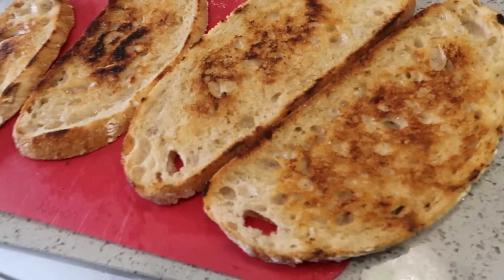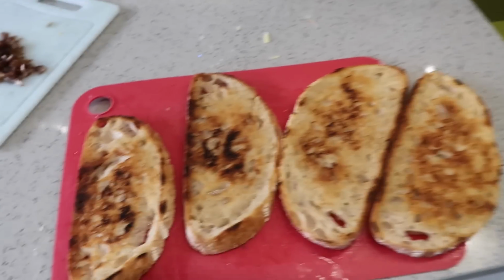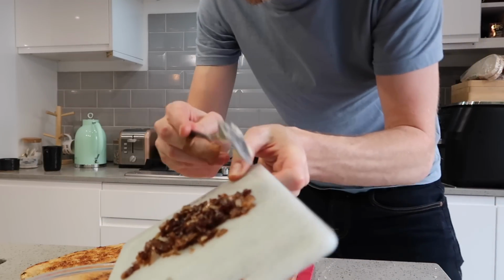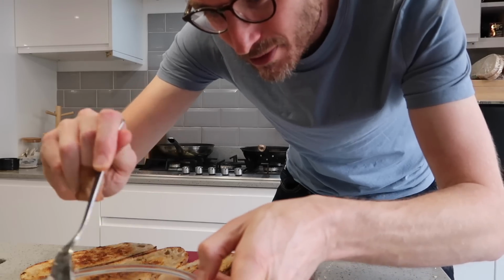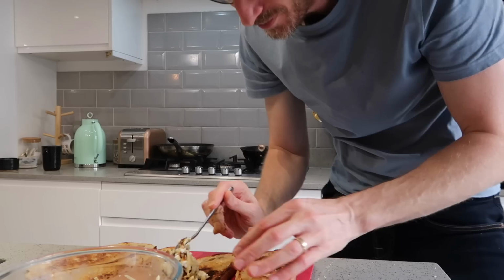All right, so we got one side of the bread toasted, so I'll put the cheese on that, make the sandwich, back in the pan. My onions are cooled. I will put these in the cheese and then mix that up. Mix it up until all the onions just seem to disappear and you may as well not have bothered.